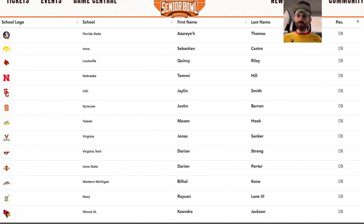A little bit of a disappointment from Azareye'h Thomas, a guy that I was really liking going into this Senior Bowl practices, one to keep an eye on. Still very early, and I imagine he can recover and bounce back. But so far, a little bit of a drop from me. Sebastian Castro did have a bit of a missed coverage that I saw. I didn't see really anything too crazy with the hips. Looked a little slow at times in and out of his foot pedal.